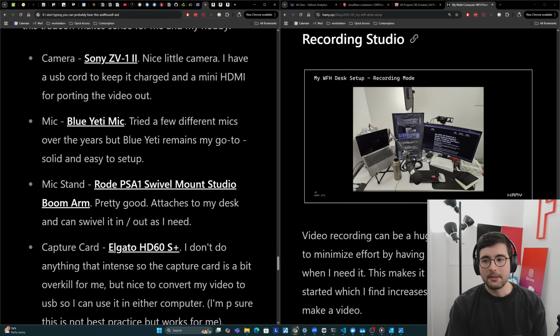For the mic, I'm just using a Blue Yeti mic. You can see here. I've tried a few different mics. I've even tried one of those analog ones where you need, what are those volume thingies? And I'm just not good at that. I don't care about finicky changing it around, and it produced worse audio for me out of the box. And so I came back to the Blue Yeti. It's really trustworthy. It's pretty cheap. It does a good job. It works in any setup. And so it remains my go-to for now.